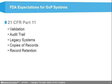First, your systems need to be validated. This goes back to the point on the previous slide about making sure data is valid, that it's reliable, and it's available. You don't want a computer system to invalidate the data you've captured by doing incorrect calculations or losing data. Next, your system needs to have an audit trail.